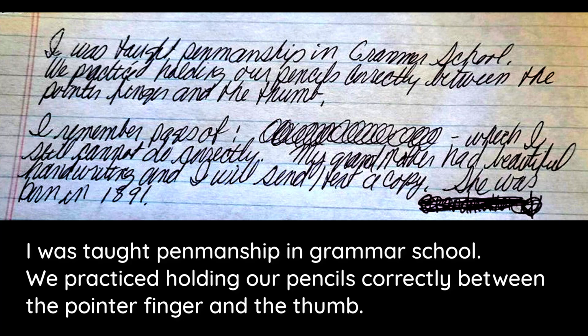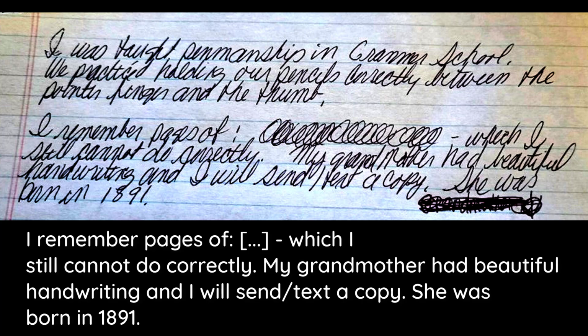I was taught penmanship in grammar school. We practiced holding our pencils correctly between the pointer finger and the thumb. I remember pages of, you see all those strokes, which I still cannot do correctly. My grandmother had beautiful handwriting, and I will send or text a copy. She was born in 1891.